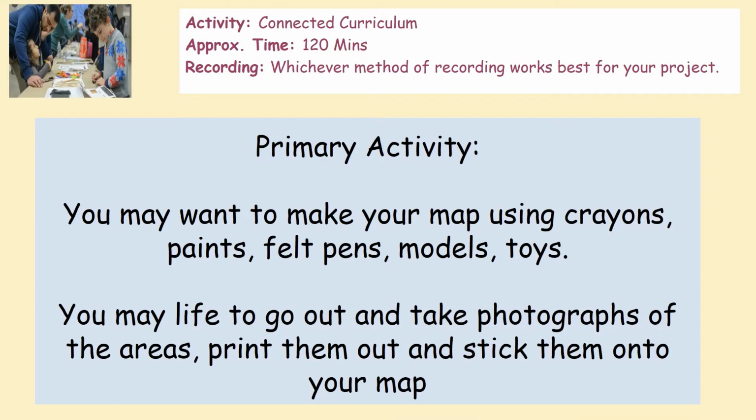Like I said, you may want to make your map using crayons, paints, felt pens, models, toys, however you want to do it. I also thought a nice idea might be if you go out for a walk, and you're saying, oh, where is that? And trying to figure it out with your mums and dads, you might want to take a picture. If they've got a printer at home, they might be able to print out some of the pictures and stick them onto the map. That might be a big job, and some mummies and daddies might say, I have not got the capacity to do that. Don't pressure them. So don't go, oh, but Mrs. Upton said. It's just an idea. If that sounds fun for you and your family, it has to work for you all. If that's not a good idea, then there are loads of other good ideas that you can use.